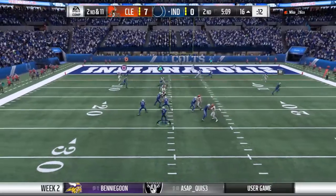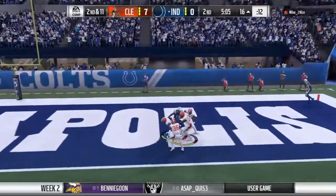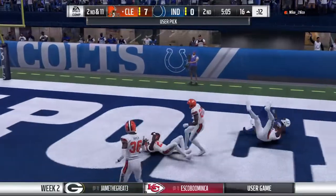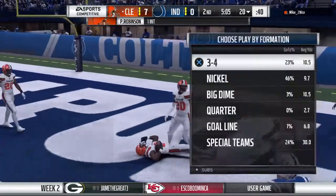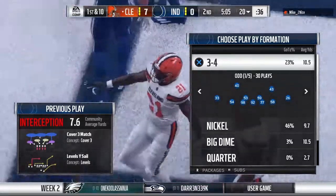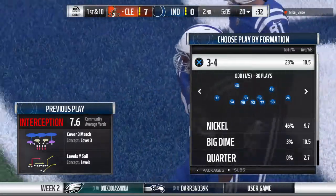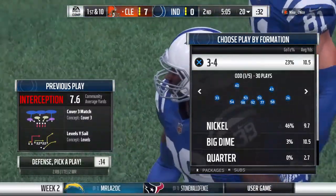Now they'll throw here out of the gun. And this is going to be intercepted. Picked off by a former first-round pick, Patrick Robinson. Maybe he telegraphed it a little bit right there. You've got a veteran defender knowing that he's going against a rookie quarterback. He stepped in and picked it.